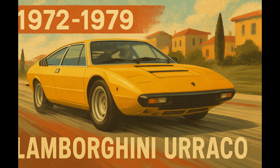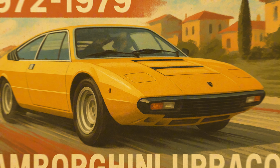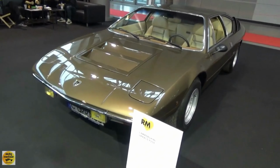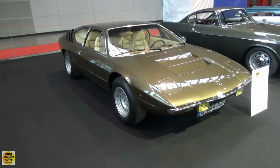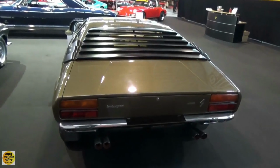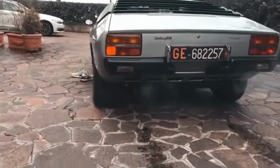7. Lamborghini Urraco, 1972 to 1979. A more accessible Lamborghini, the Urraco was a 2+2 coupe with a mid-mounted V8, 2.0L to 3.0L. Designed to compete with the Ferrari Dino and Porsche 911, it offered real performance in a compact package. Around 776 were made.